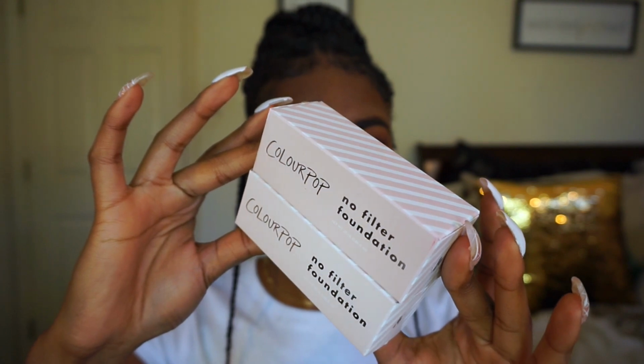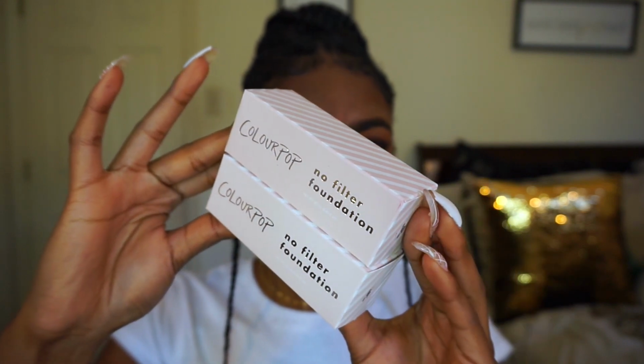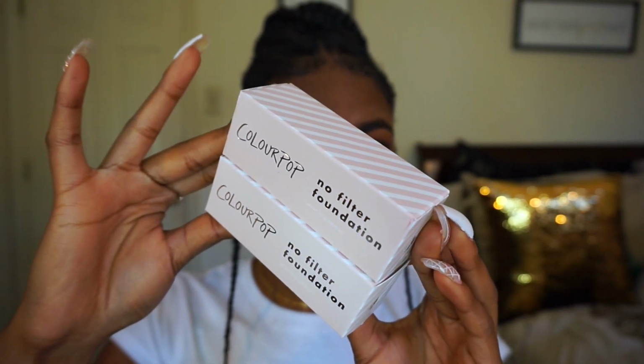But anyways, the first item that I'm showing you guys are the No Filter foundations. Like I said, I got 2 shades because I wasn't really sure which shade I fell under. It's really hard to tell. I did watch a few videos from some of the bigger influencers who purchased it and did a review, whose shades were close to mine, so I could get an idea of what I would probably fall under.